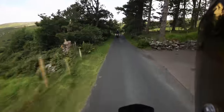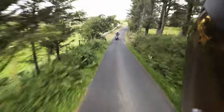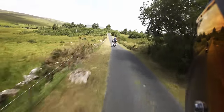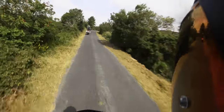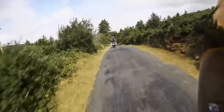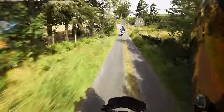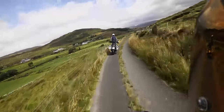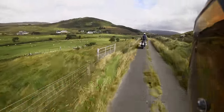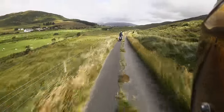So now we're taking some smaller back roads to continue our journey. Quite nice actually, change of pace. Pull it through the back country. Nice. And lots of sheep here.